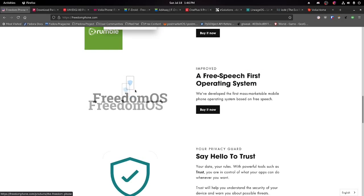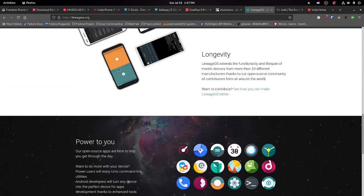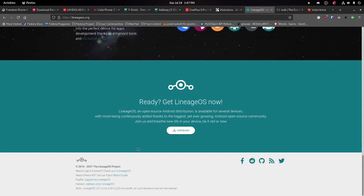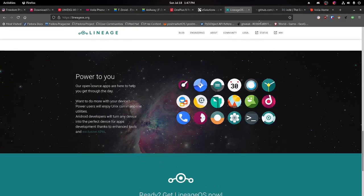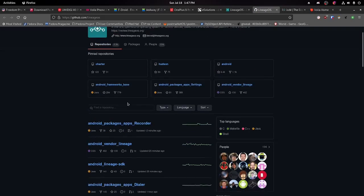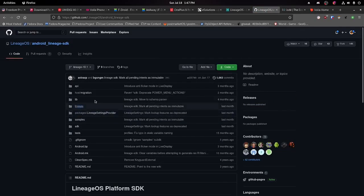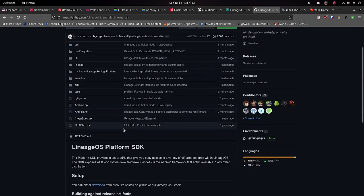The thing about Freedom OS though is, even though it's called Freedom OS, its source code isn't available. Lineage OS, which is I think what I would recommend instead of Freedom OS, has open source code on GitHub right here. And so this is all of the components of Lineage OS. Let's just click something random, Android Lineage SDK. It has all of its code open for people to audit.